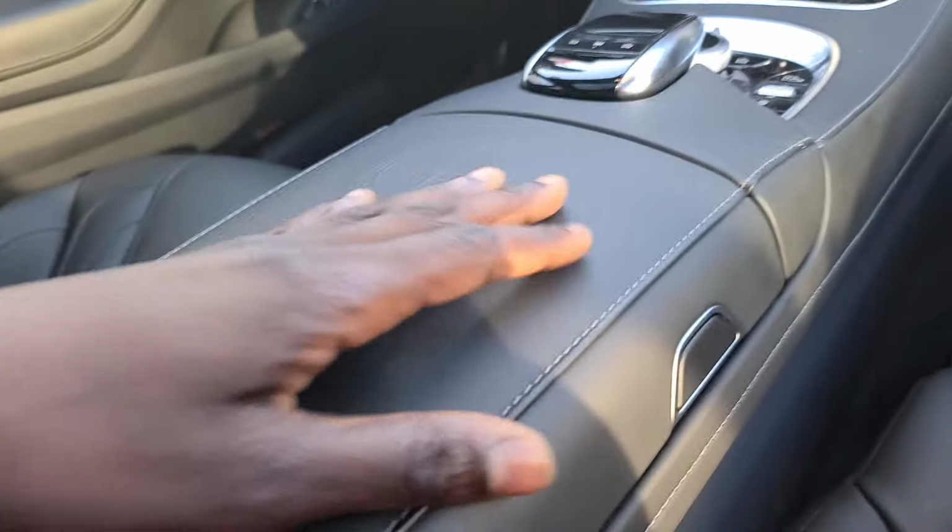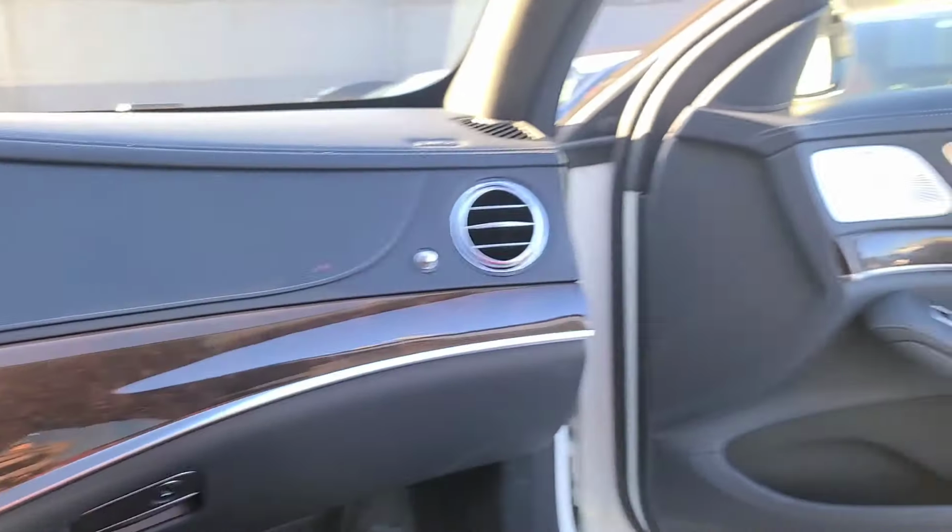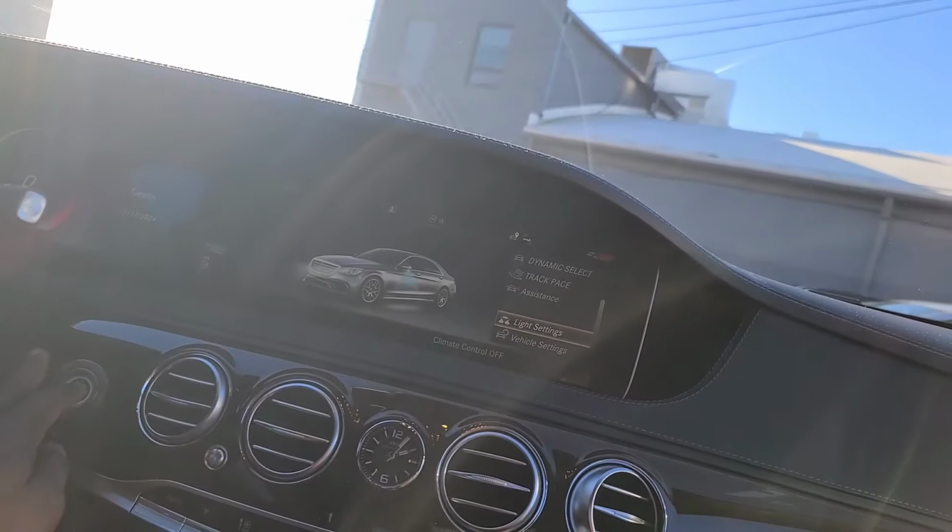Her glasses and everything's up here. Her boss glasses. Close that. And it opens up from both sides. So it has a lot more room here. I like this. This is nice. I liked it. And alright, so let me go inside and talk a little bit.